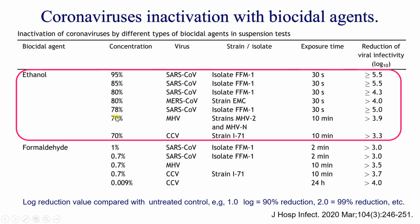But if the concentration goes down, if only 70%, it will take more time to kill the viruses. So I would say the alcohol concentration is very crucial to disinfect the viruses. We should make sure our alcohol concentration is high.